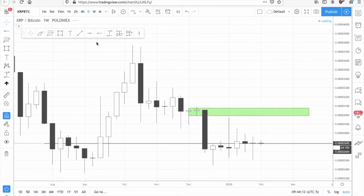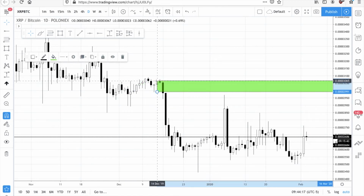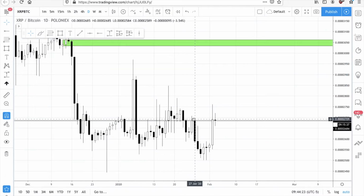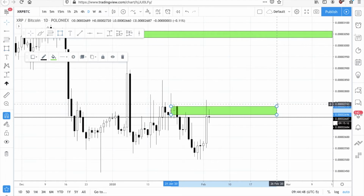And if we want to get a little bit more specific, we can maybe take a look at the daily view and see that maybe that's the real zone where price might wick up and get rejected down. On the daily, again, you can see low, higher high, lower low. We're looking at market structure, so we're looking at closes, lower high, lower low. In my opinion, this is just lower highs if you're looking at the daily here.